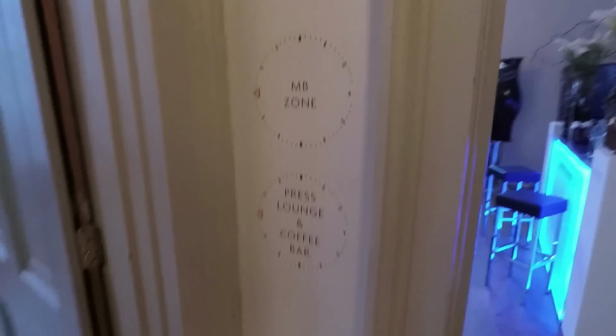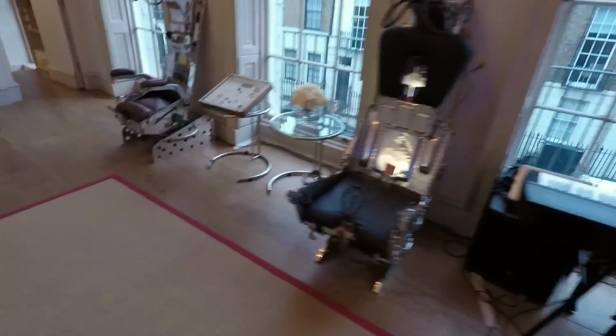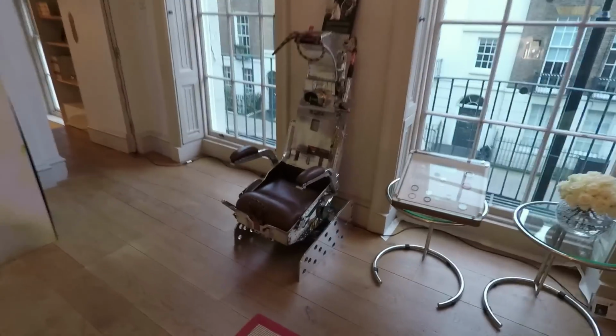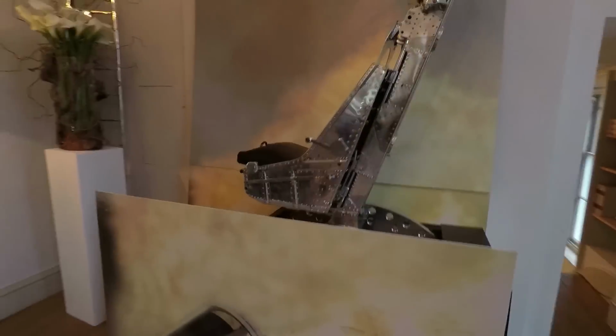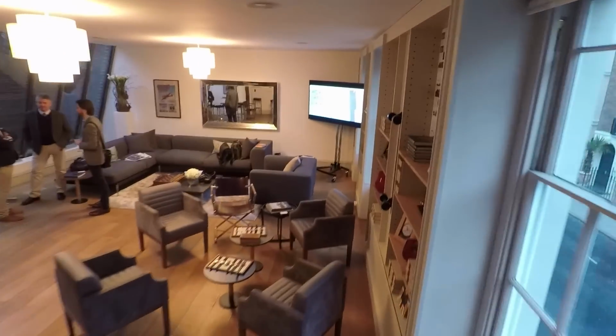We have the press lounge. Just get a drink, a coffee. All sorts of cool stuff. Some live music. Ejection seats. Here you have another room.